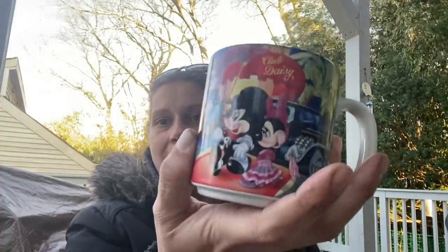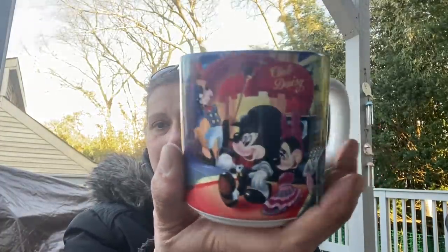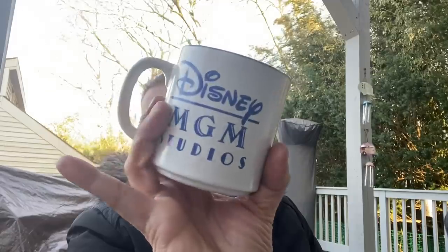Then the barn had four for a dollar stuff outside on a table, glassware. It's normally two for a dollar, but they had some out four for a dollar, so I picked up a few things. So for 25 cents, I got this Club Daisy, Disney MGM Studios 1987 Disney Made in Japan mug.